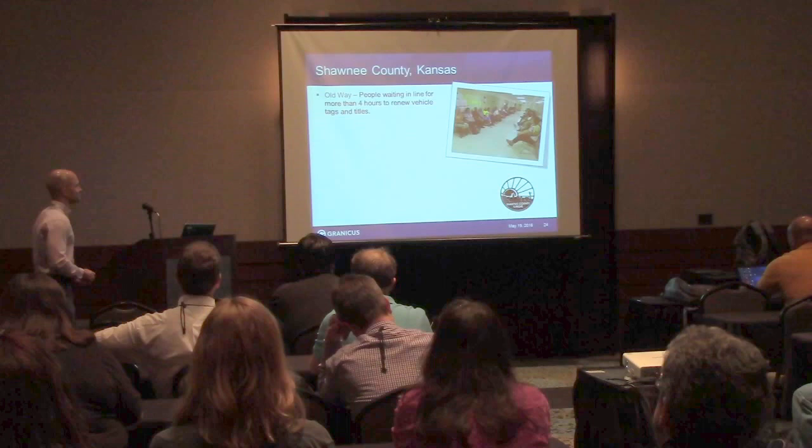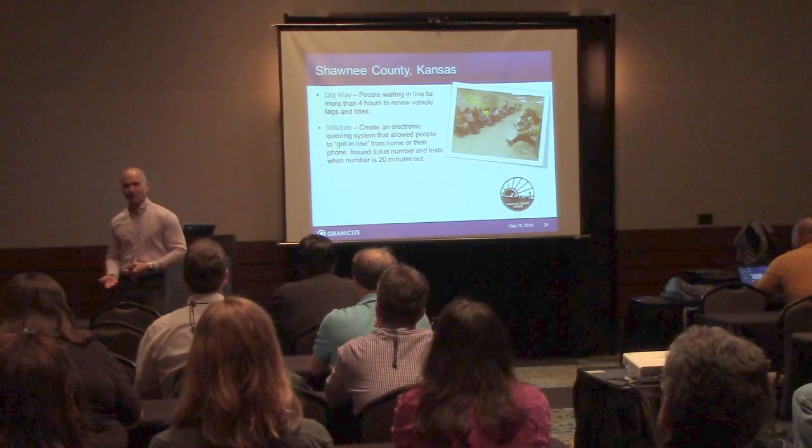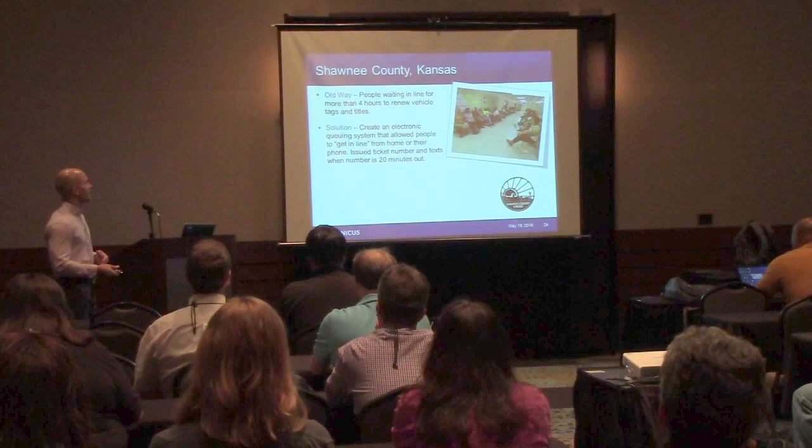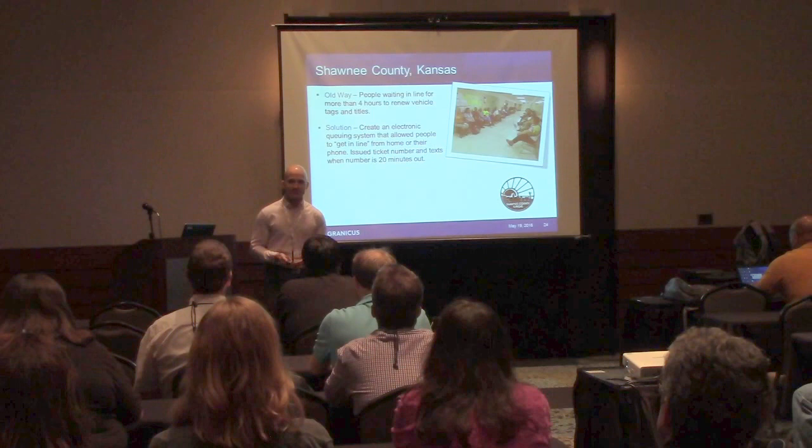So their solution was pretty nifty. We're going to create an electronic queuing system that allows people to, quote unquote, get in line from home. I'm going to go online, click a button, and input my email address or my phone number, and that gives me a queue or an issue ticket. They're issued that ticket number, and then they get a text or an email when their number is 20 minutes away from being called.